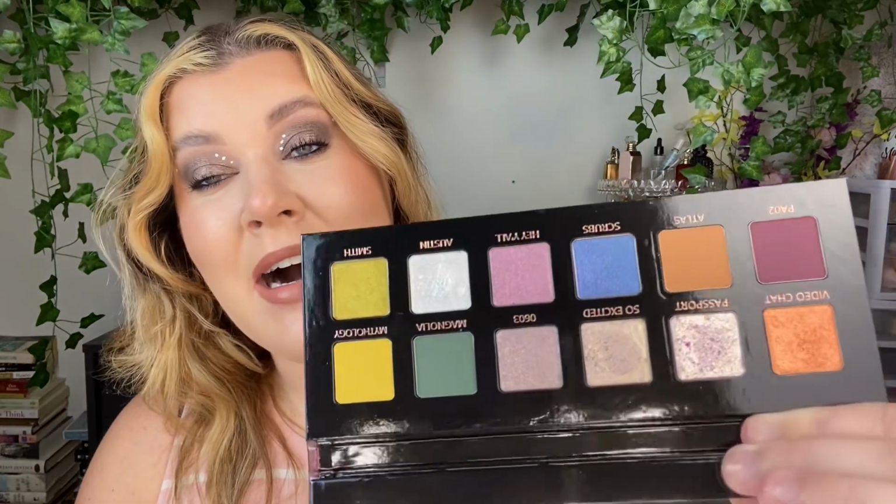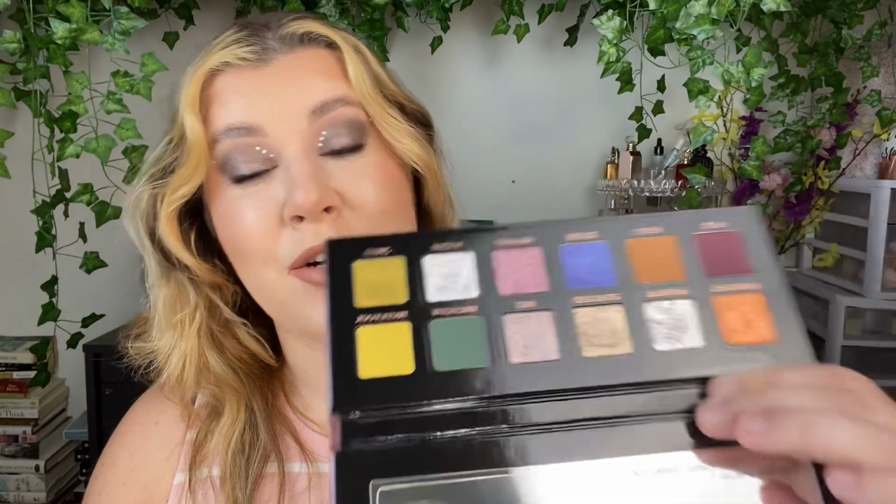It is the Adept and Heather Austin collab. I have not tried any of Adept's larger palettes ever, but they always look so beautiful. So I am so excited to try this. I have swatched some of these shimmers because I just could not help myself. So stinking pretty. Oh man, this is so beautiful.